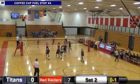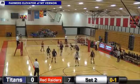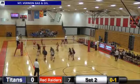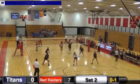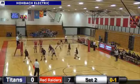Juffer puts it over for the Red Raiders. Destiny tips. Dug out by the Red Raiders. Nice hustle. Great dig. Denning with the set. Follower with the spike down the line. Another good dig by Holzbauer. Haley Walls with a nice dig. Follower just gets it over.